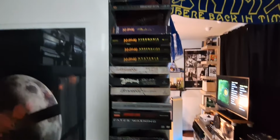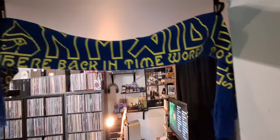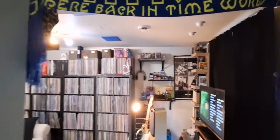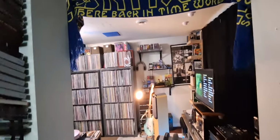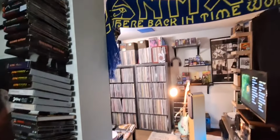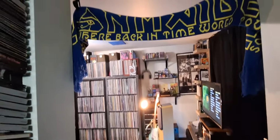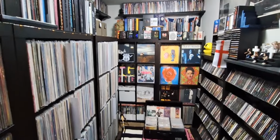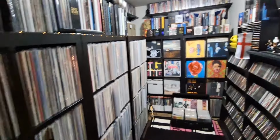So that's that. My Iron Maiden scarf from that Somewhere Back in Time tour. I don't buy tour scarves, but I think for that tour, that kind of best of tour, I think I bought one of everything, because I'm stupid like that. So that is the music room, as I call it. That does not house all the vinyl, but it houses a great deal.